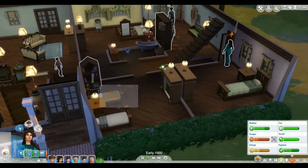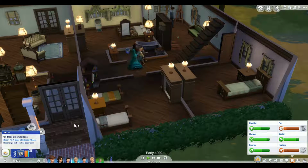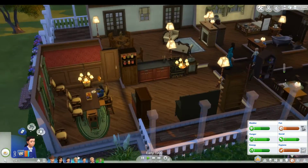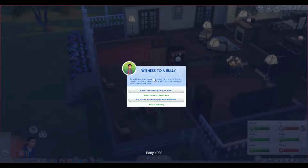Let's get this book put away. And how are you guys? Oh, you're sad because you're not in your bear form. I swear. Where are you? Change back into your bear form. Maybe that's part of the reason she's so smelly, because she's been wearing that stanky bear costume. Oh my goodness, another one.